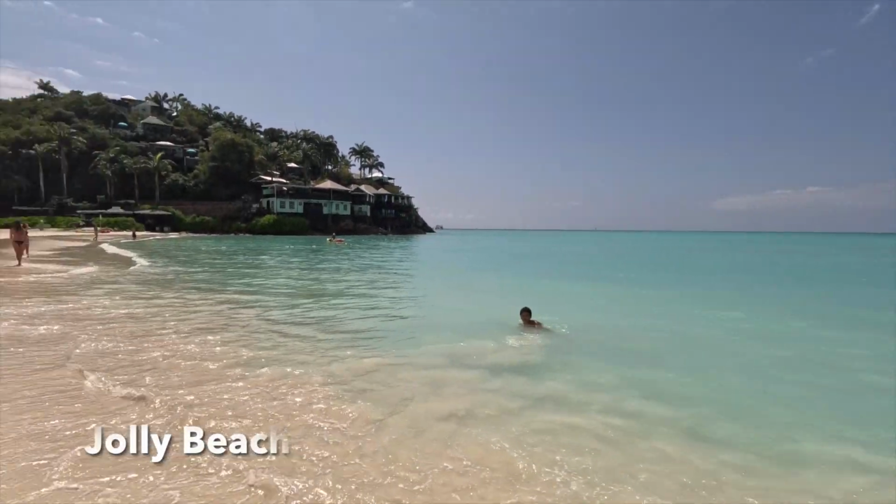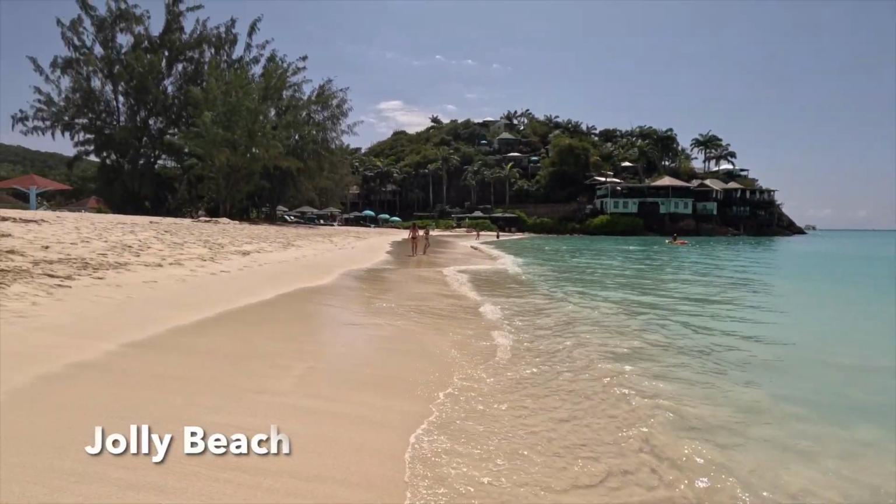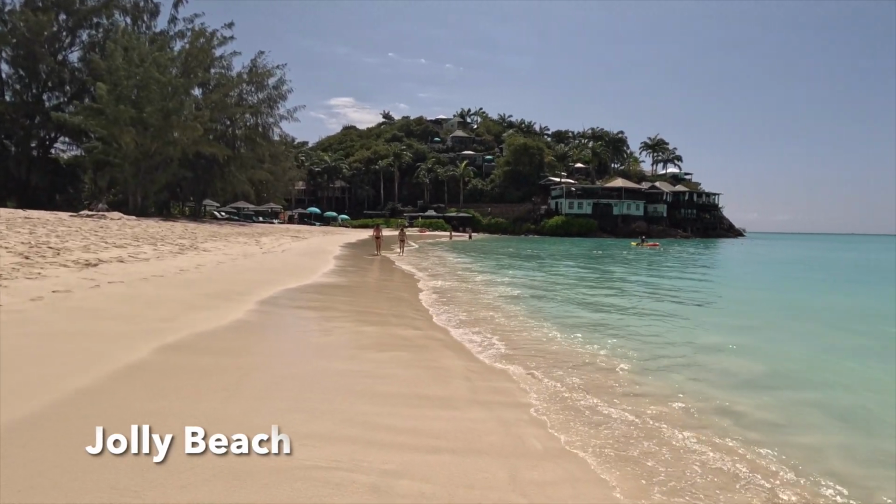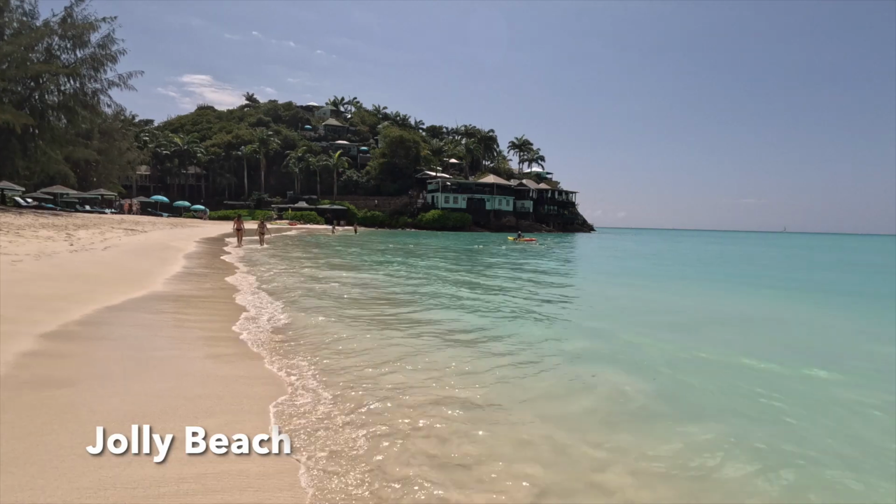End of the beach. It is sunny and the water looks even more beautiful. So we decided to stop and take a swim.